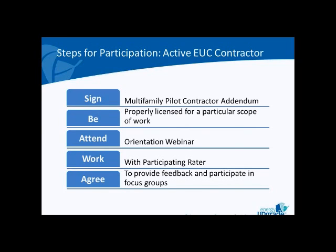If you're an active EUC contractor, you get to sign the Multifamily Pilot Contractor Addendum. You must be properly licensed, attend the orientation webinar, agree to work with a participating rater, and agree to provide feedback to the pilot program.